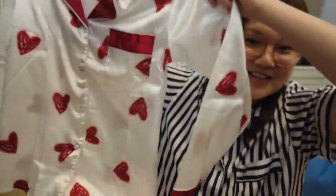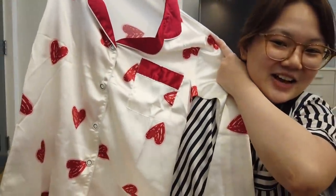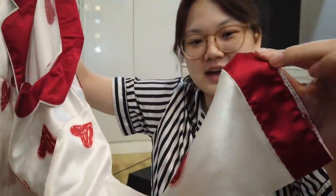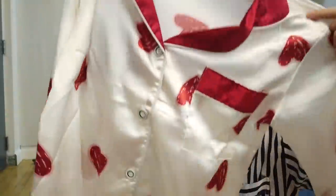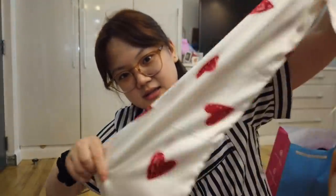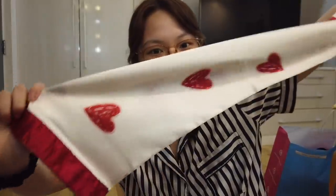This is so cute, guys. Ang hilig ko like sa jammies. So, I love it. It's so nice. Oh my gosh. And it's so soft, you guys. Ang ganda niya. I love it. Thank you so much. Comes with these pants or jammies. There. These are so nice.